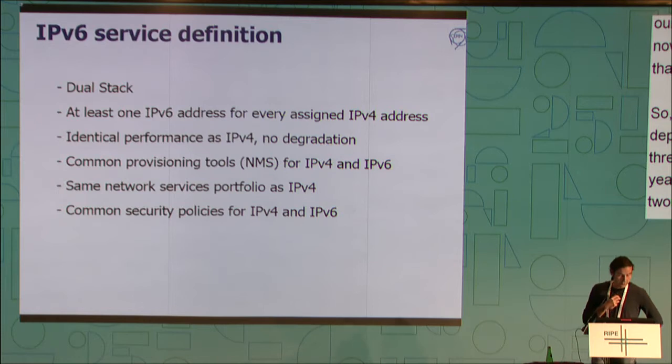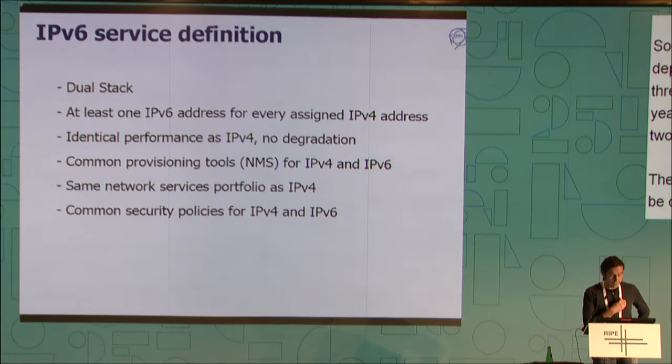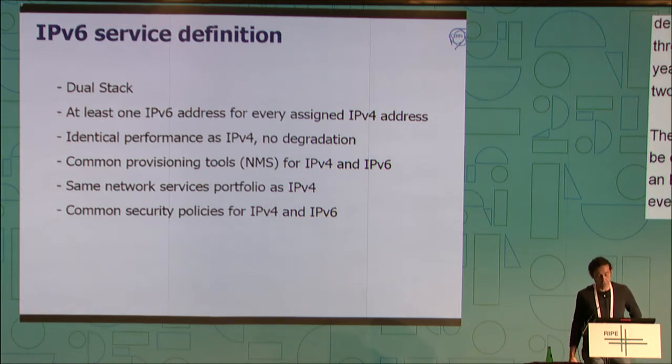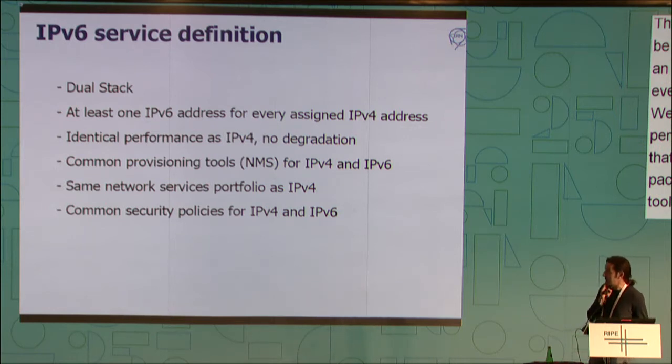The project was defined this way: to be dual stack everywhere, to assign an IPv6 address to every device that has an IPv4 address. We wanted to have identical performance, so not to use devices that process the packets in software. We wanted to use the same tools that we were using for IPv4 and give all the same network services.